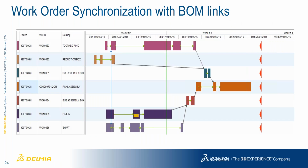So one of the good features we have is the synchronization of BOM. So when you have, say, a few sub assemblies which are linked to the final assembly, you have to generate a work order for only the main assembly. So the entire work orders for all the sub assemblies will be generated, and you can see the link of these sub assemblies in a graphical view. So here in this case, if you see a work order, the first work order, the routing for this work order is being displayed here. So the dependency of the second part with respect to the previous part can be easily seen.